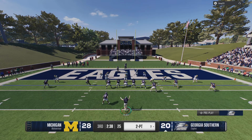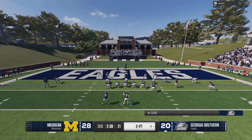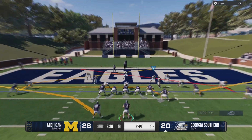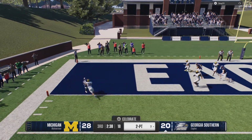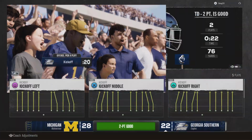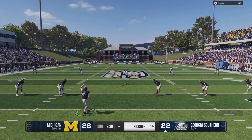This dude is just slicing and dicing this defense into little tiny pieces. Carving him up, completely comfortable, knows exactly what he's getting. Had so much success today. You got to find a way to make these quarterbacks feel more uncomfortable. He's in there for the 2-point conversion, and now they're just down 6.